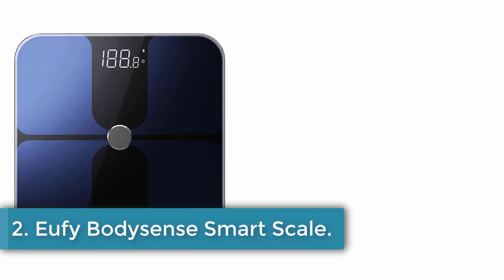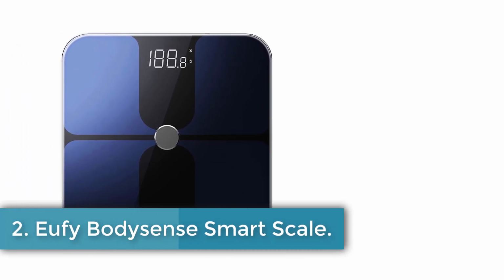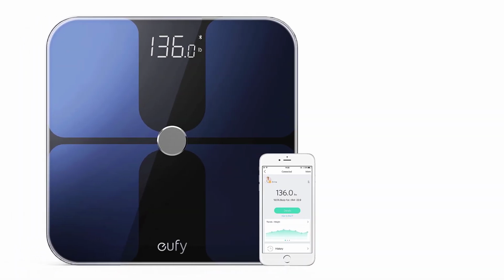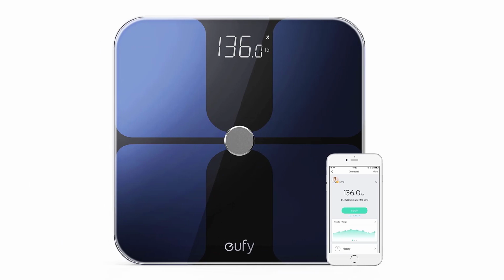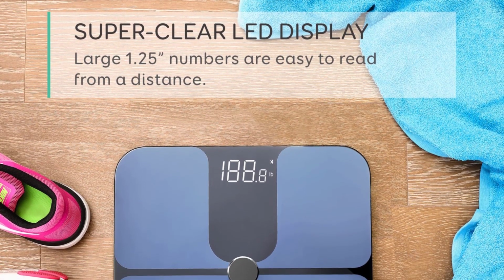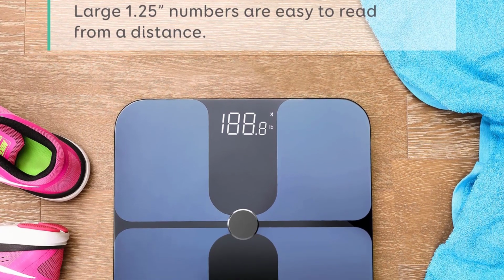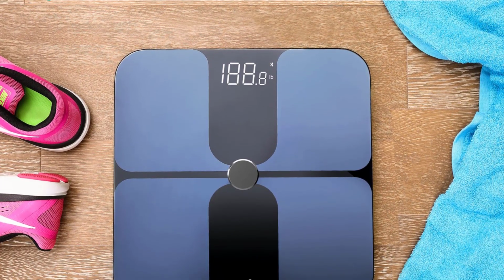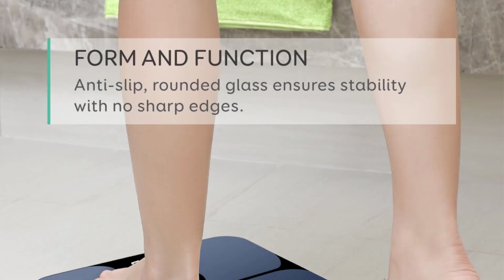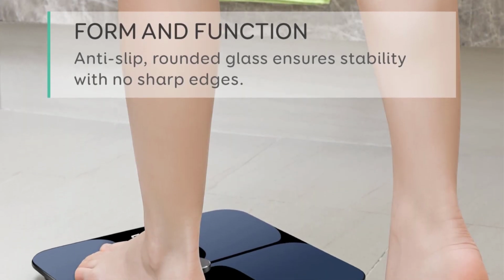Number 2. Eufy Bodysense Smart Scale. The Eufy Bodysense Smart Scale is a close runner-up to the RENPHO. Not only is this scale similar in terms of metrics, but it's similarly priced too. The Eufy Smart Scale is another highly rated product that can help you track all your fitness data and reach your goals. If for some reason you don't care for the RENPHO, the Eufy would be a good alternative.